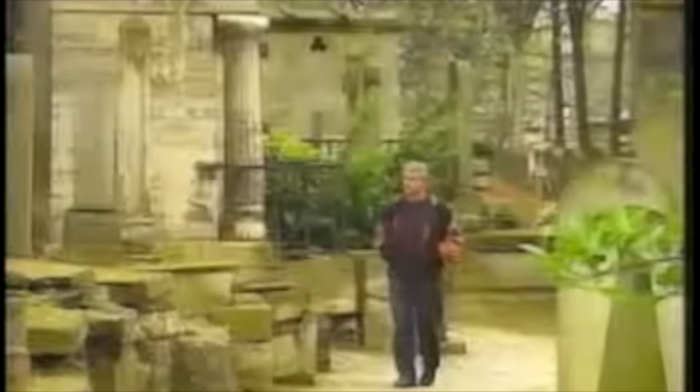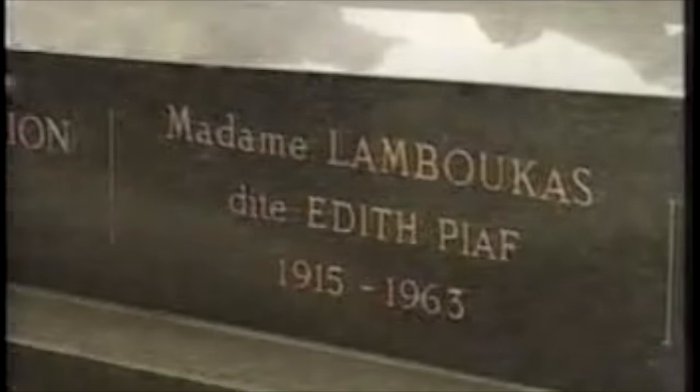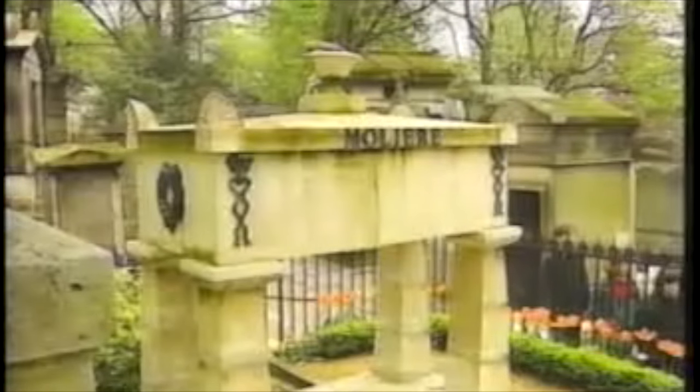Père Lachaise is the biggest cemetery in Paris. 1 million people are buried here. The same number visit every year. They come to mourn the dead, of course, but also to see the graves of the famous, giants of literature and the world of music. The biggest attraction, which draws 100,000 tourists a year, is the simple grave of rock star Jim Morrison, who died in Paris of a drug overdose in 1971.